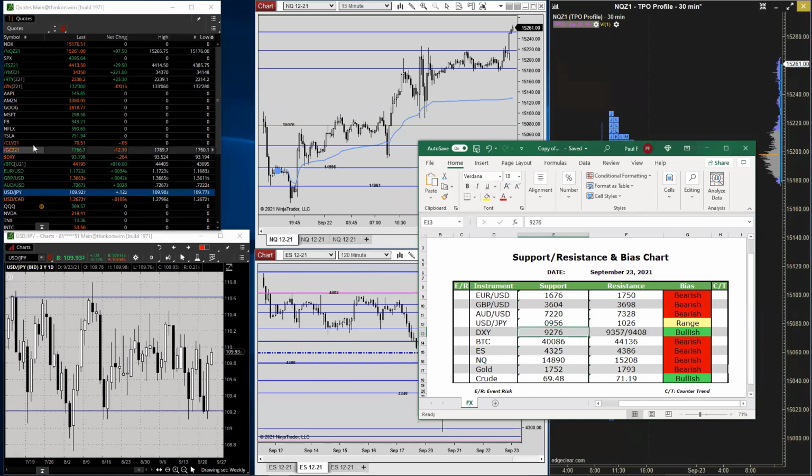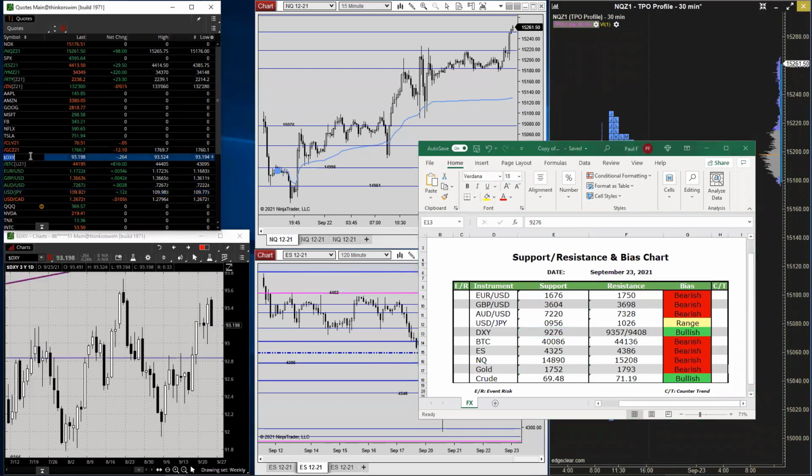Cash dollar index. Remember that 93.57. The high yesterday was 93.51, so they didn't quite make it beyond that. It still remains the resistance. This was in case they went beyond that. And for support, I still like the 92.76, so we'll keep that. No change.